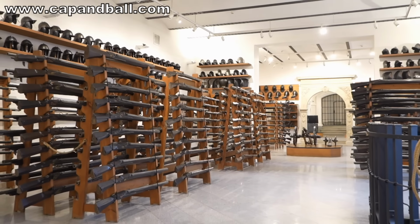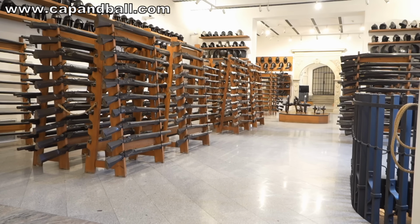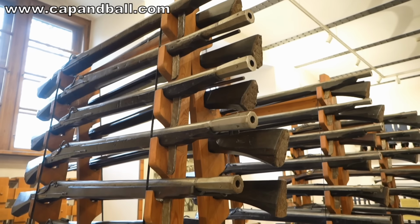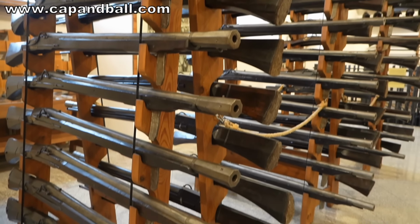And now come the most important guns of our early 16th century research project. There are altogether 265 guns on display from the end of the 15th, beginning of the 16th century. All made with tinder lock mechanism, all made according to military standards.